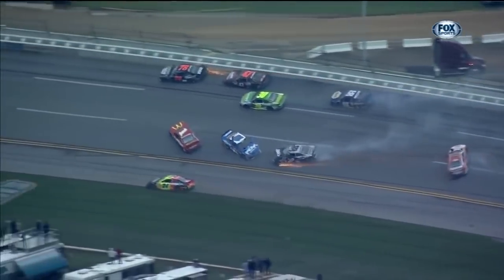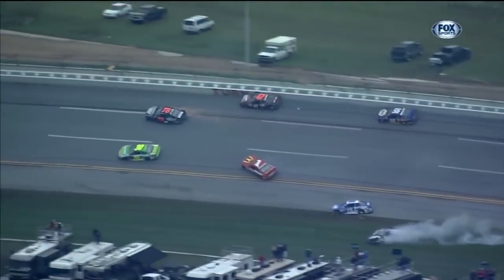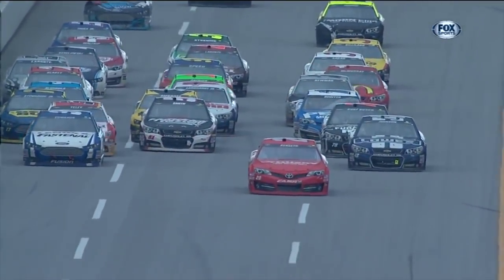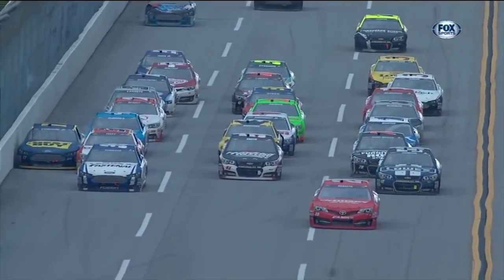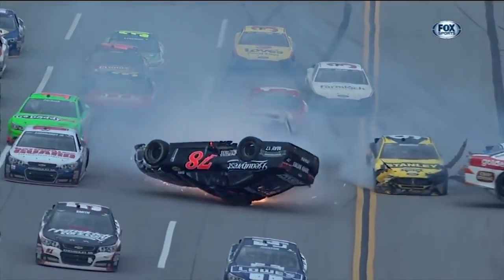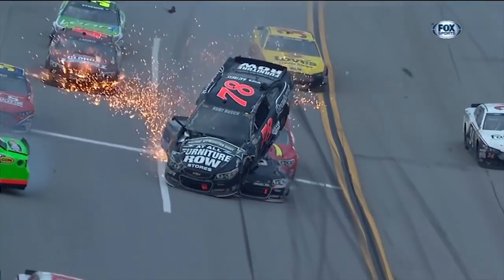Bobby Labonte involved. So it was Stenhouse, the rookie, trying to go 4 wide on the outside, running out of room with his number 17. Yeah, and running out of time. I mean, he's desperate. And you see the 36 move down just a little bit. And Stenhouse thought he could squeeze by next to the wall, and he just couldn't make it. Watch this. Right on top of Ryan Newman.